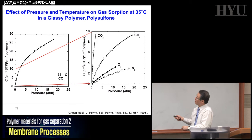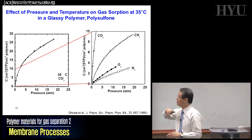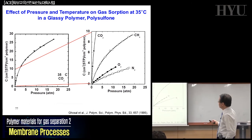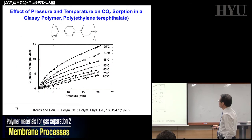If you are taking the glassy polymers, then usually it follows the dual mode sorption behavior. Dual mode sorption behavior is the one that we have analyzed with the Langmuir sorption and the Henry's mode. So the glassy polymers always follow the dual mode sorption model, whereas the rubbery polymers are following, in many cases, the solubility model, such as Flory-Huggins models. This is the dual mode sorption behavior. As you increase the temperature, then the CO2 sorption is much more intensive for the PET cases in this case.